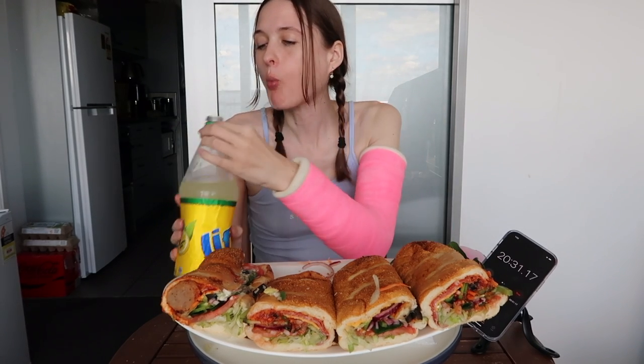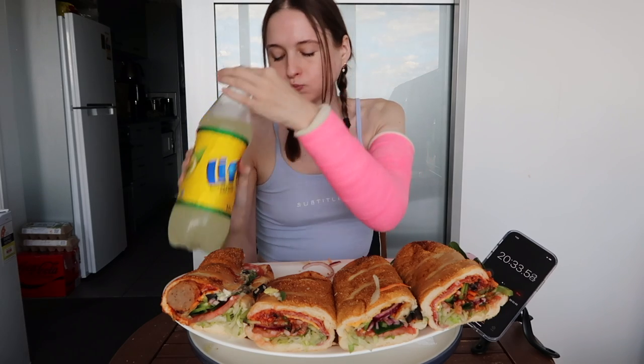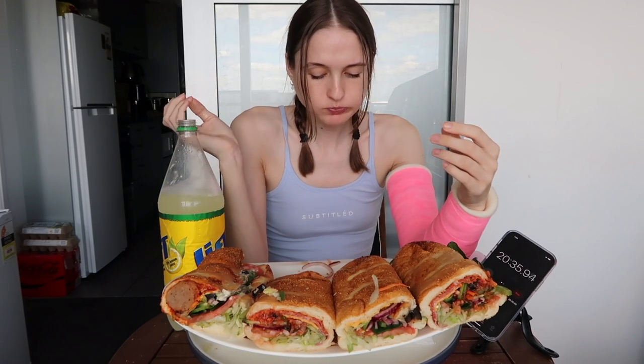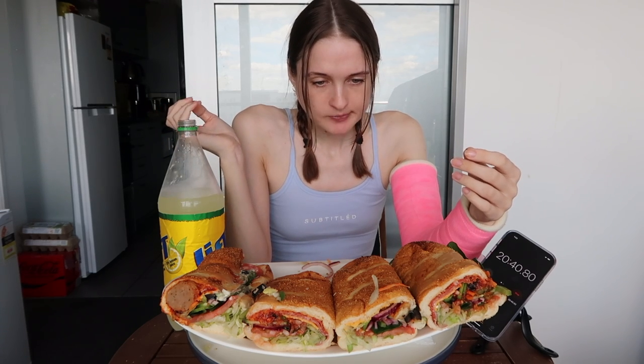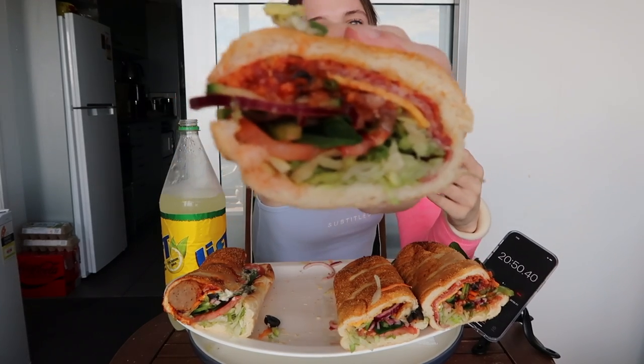Oh my god, so much food. Oh, okay. That one's really good. This is meat again. I really want to try this one because it's the pizza melt. I've never actually had this one before.